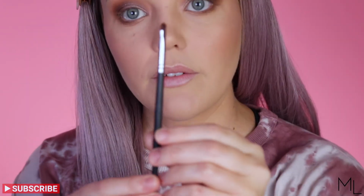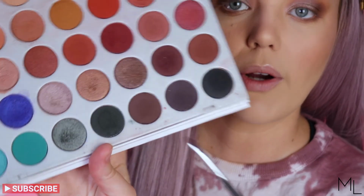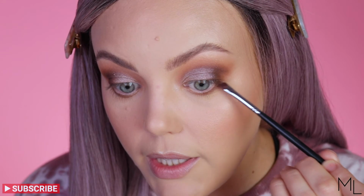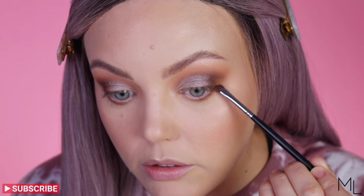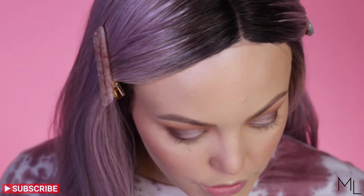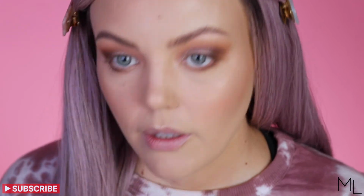And then I'm just picking up an even smaller brush. This is a Morphe M213. It's just like a teeny tiny flat shading brush kind of thing. And I'm picking up that really dark cool tone brown color, and I'm just going to smudge it into this lower lash line right here, just in the outer corner. That'll do. Now I'm gonna figure out what I need to do next.